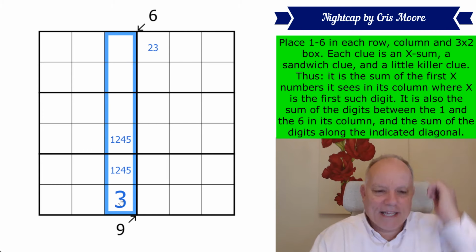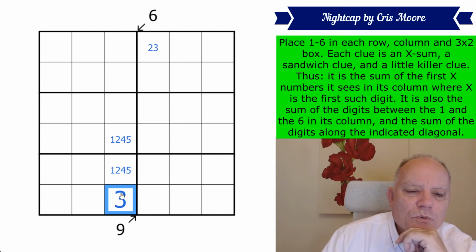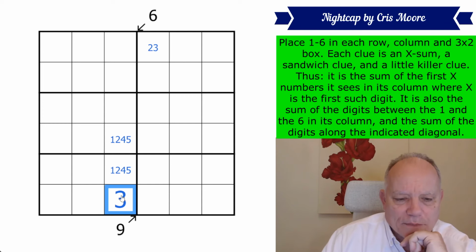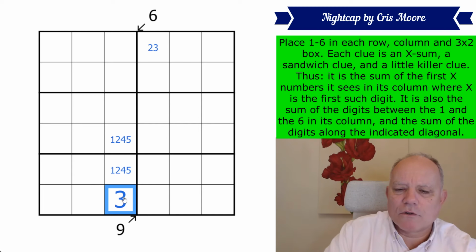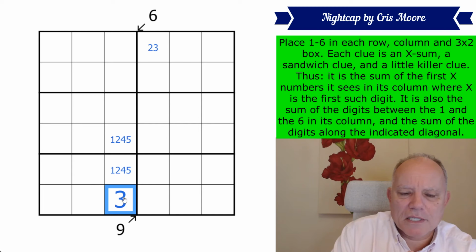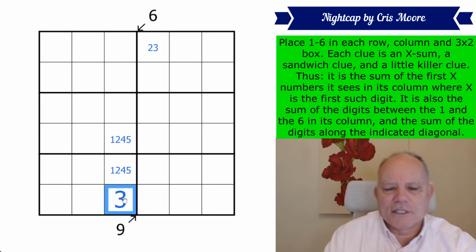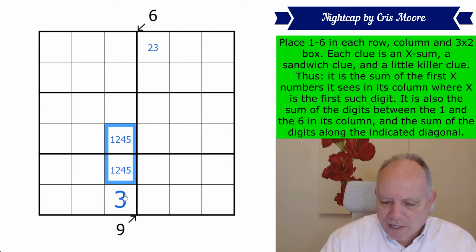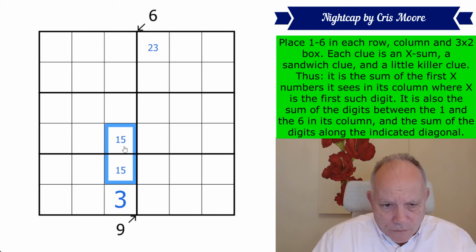Now that means that the digits between the 1 and the 6 add up to 9. So once you've taken out the 3, which is clearly not between the 1 and the 6, and the 1 and the 6, you've only got 2, 4 and 5 left. That must mean that the 4 and 5 are sandwiched between the 1 and the 6. Exactly those digits and no more. And that is going to tell us that this is not a 4-2 pair to make this 9 sum, because the 4 wouldn't be sandwiched between the 1 and the 6 then. So it's 5 and 4 that are sandwiched between the 1 and the 6.